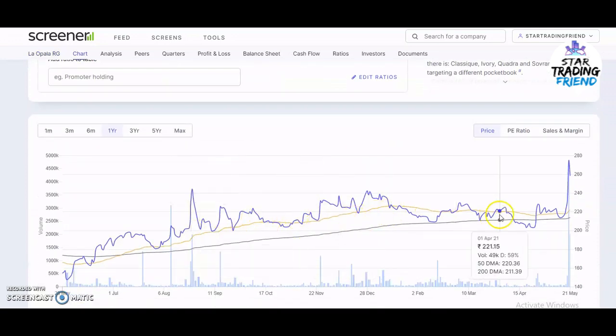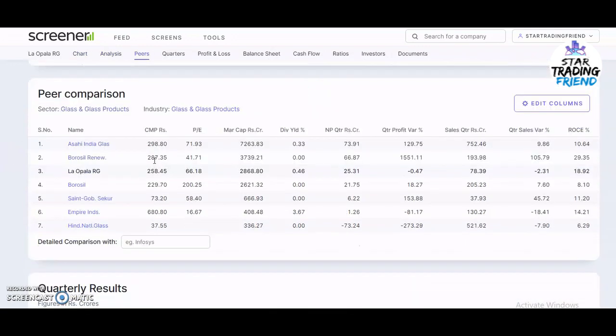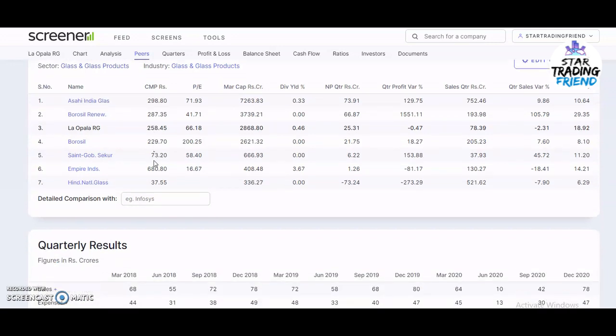And if you see the graph over here, the blue line is above the 50 and 200 moving average. So definitely there is buying pressure already going on in this stock. And if you see the pros, the company has reduced debts and is almost debt free. So there's no debt for this company as of now.